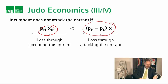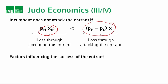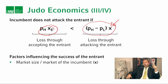So when does an incumbent accommodate? When does he retaliate? That depends on a number of factors in these two equations. The first one is the market size of the incumbent. That's our X here. If X is large, if the market of the incumbent is large, then he's going to be less likely to retaliate because it would be costly, right? Lowering profit margin for everyone that he would otherwise sell to is going to be an expensive business. So large X means less likely to retaliate.